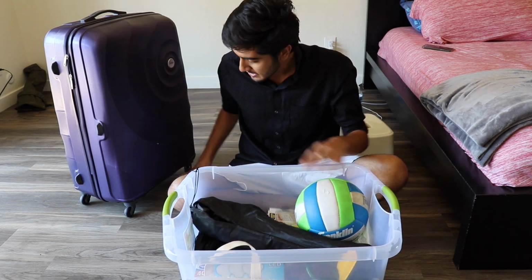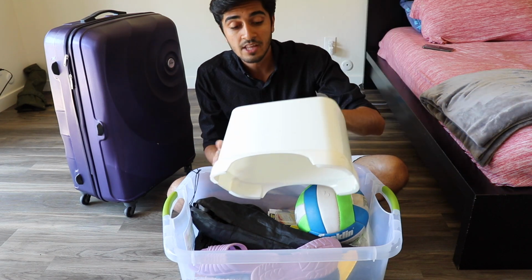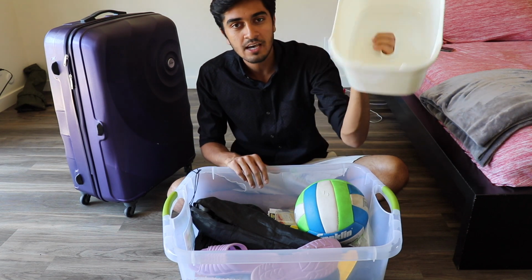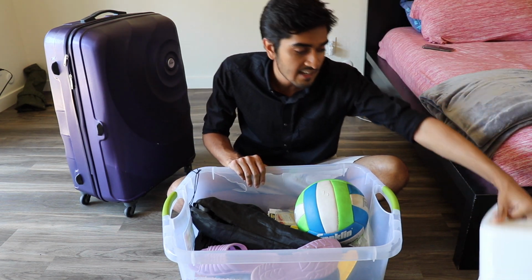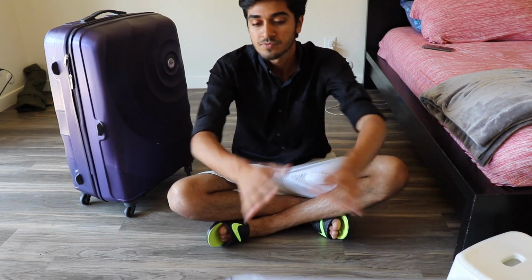I'm gonna get to the next one because there are a lot of things that I want to show you and I need more time for that. This is a stool that I got from here. America obviously has only showers. It hardly has any bucket stuff, but I love to use the stool sometimes.